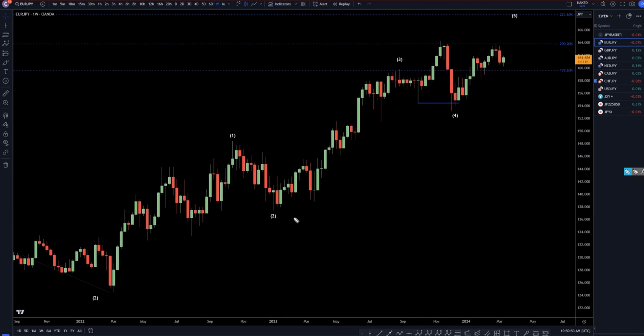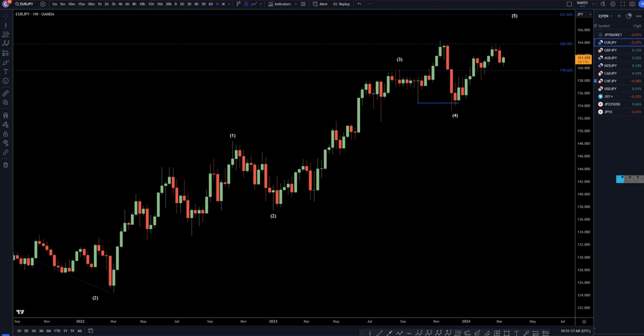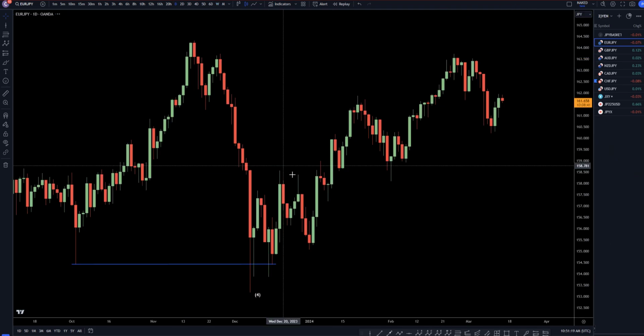Taking it down to the weekly is where we can see the subdivisions I was talking about. It does kind of look like a subdivision 1, 2, subdivision 3, maybe subdivision 4. We could be in the wave 5 right now. If this is a wave 5, it might just take out these highs, go down and start a big correction for the wave 4 like I was showing on the monthly time frame. So this 1, 2, 3, 4, 5 is potentially just going to be the end of a wave 3. So going down to the daily time frame.